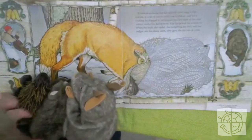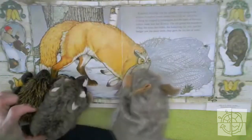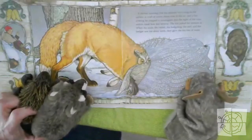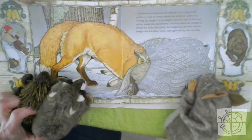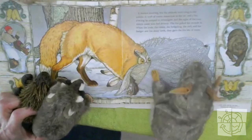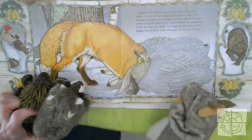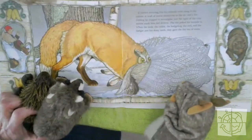It started snowing, but the animals were snug in the mitten, and a waft of warm steam rose into the air, and a fox trotting by stopped in to investigate. Just the sight of the cozy mitten with that white, fluffy wool made him feel drowsy, and Fox poked his muzzle, put his nose in there, and he poked himself into that mitten.